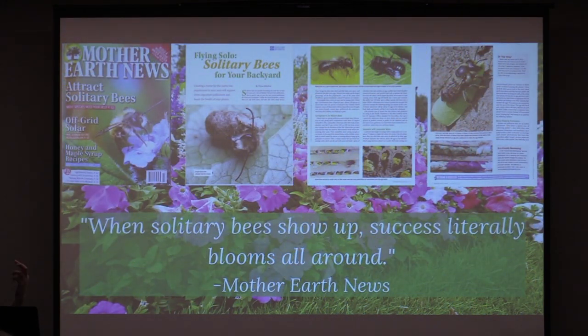I mentioned the Mother Earth News. There's our famous bee. Not on the cover, but right on the inside was our famous solitary bee. And I love what Mother Earth News says: when solitary bees show up, success literally blooms all around.